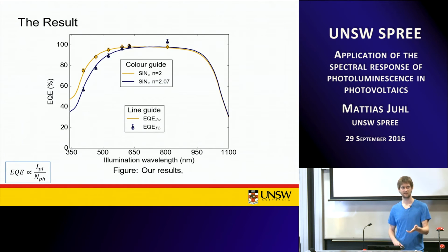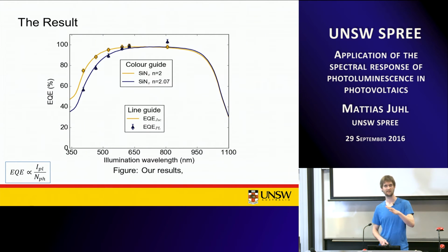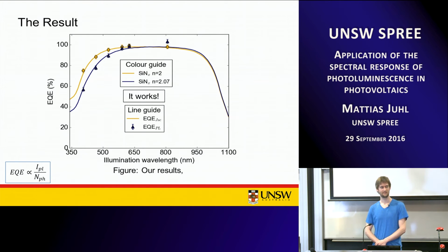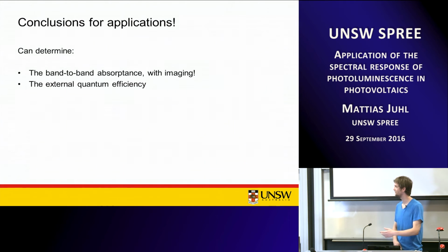Now, of course, this EQE from PL is a relative technique. So these values are scaled vertically to match the standard EQE technique. But again, the same shape is seen in both the standard EQE technique and the one that we've done with PL. So again, we were quite happy with this. It works. So, conclusions for the applications.